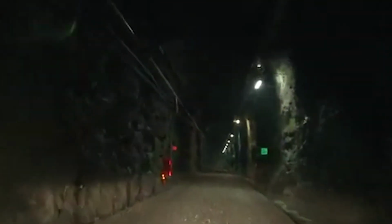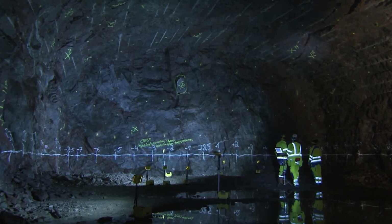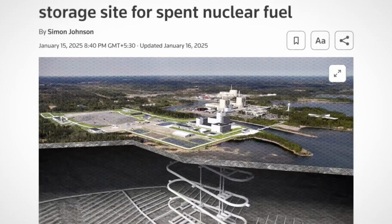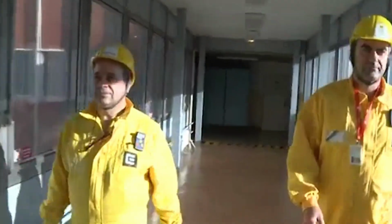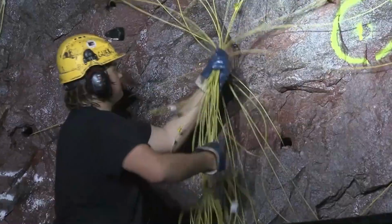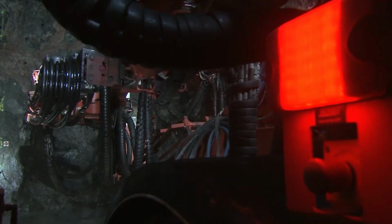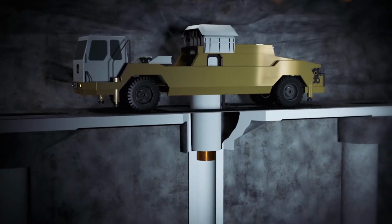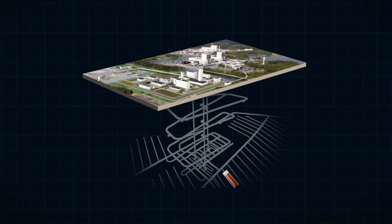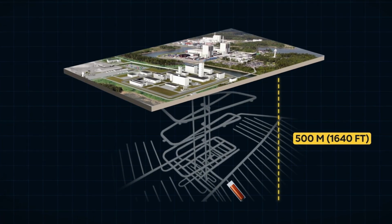Construction began in early 2025 with a projected cost of just over $1 billion. The facility will be more than 500 meters underground, accessible via a winding 5-kilometer ramp. But the real magic happens in a sprawling network of tunnels below, over 66 kilometers of them. These tunnels will house up to 6,000 specially designed copper canisters, each containing around 2 tons of spent nuclear fuel. And yes, the entire system is built to keep the waste locked away not for decades or centuries, but for 100,000 years. That's a level of long-term planning that makes even ancient Egyptian architects look like short-term thinkers.